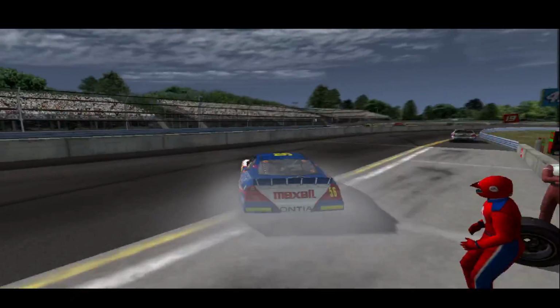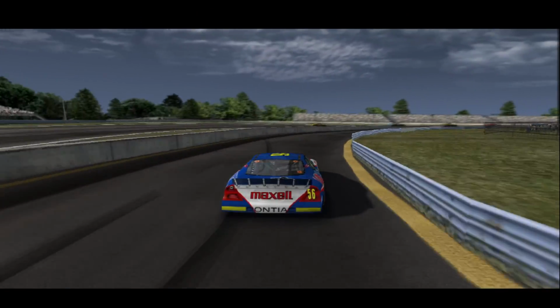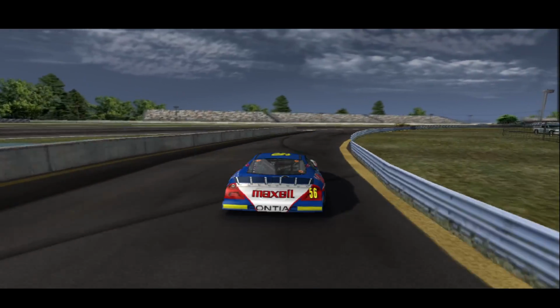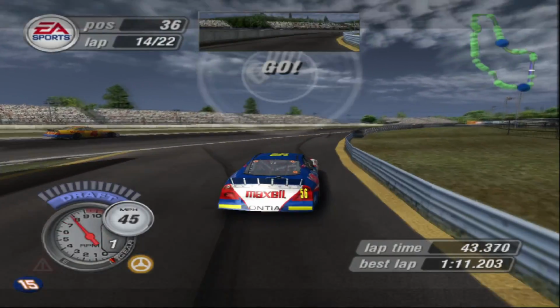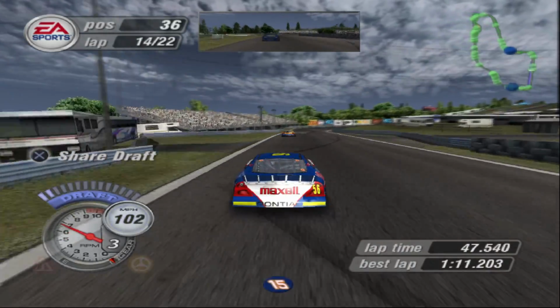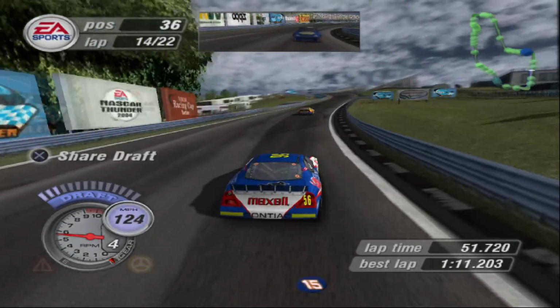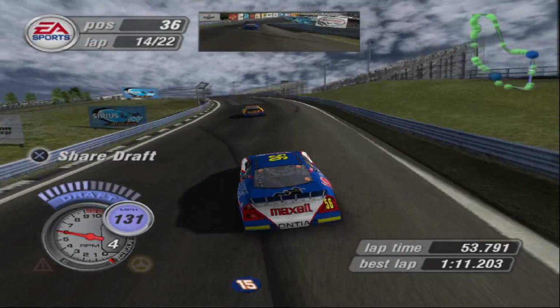Good stuff. A little bit faster than expected. Clean stop, no mistakes. Now everyone else up ahead is probably going to do a 2-stopper. We're committed to 1. Watch the guys on the track. That pit stop put us back down to 36, but we're at fresh tires and full tank of gas.